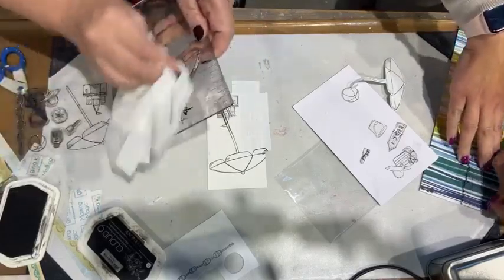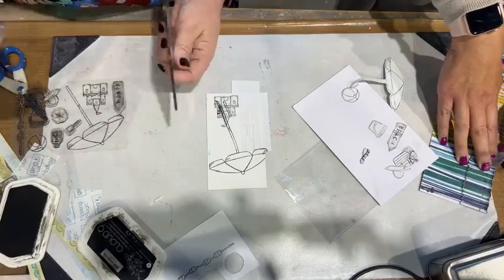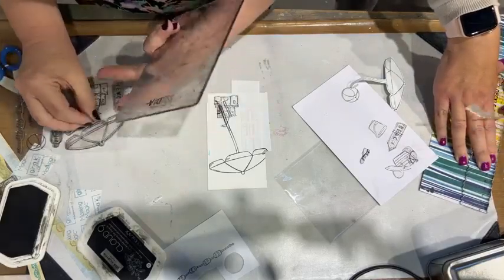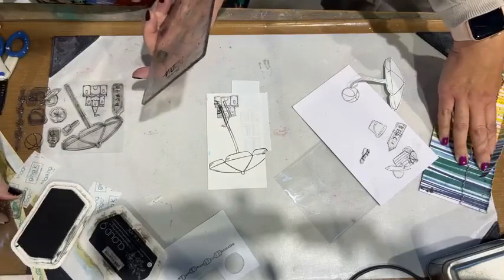Quick wipe. Baby wipes are so awesome still. I know there's tons of awesome tools, and sometimes I stop and I clean my stamps properly, but when I'm moving along, there's nothing like a baby wipe. Cleaning on the go. You betcha.